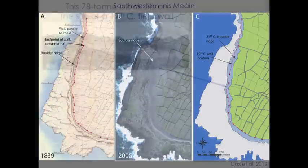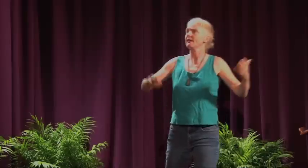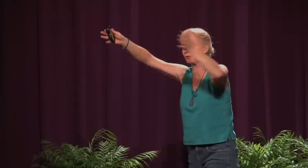Remember that 78-ton block? It sits right there on top of the location of a 19th century wall. Okay? What is this telling us about boulder emplacement? Well, remember what was the date of the last tsunami? Quiz? Oh, and in unison. We could have put that to music. That's fantastic. 1755. No tsunami since 1755, and yet entire sections of ridge have overridden walls.